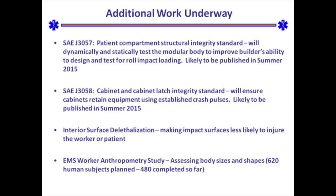Interior surface delethalization. I'll tip my hat to my Navy days. We want to make the surfaces less likely to hurt you. Some of you may have seen a video on YouTube where a dummy's head hits a cabinet and folds underneath. That's some of our early work. We want to make those surfaces less likely to hurt you, whether it's a sidewall or a cabinet. So if I know where your head's going to go on the seat in a crash, let's make that sidewall softer. And that's more than just thin padding. That's even changing the construction of the wall.